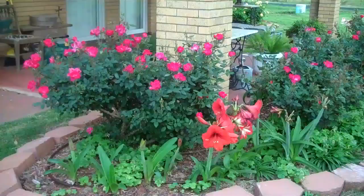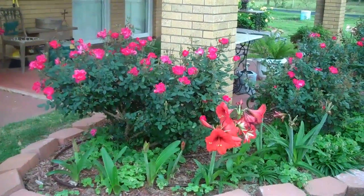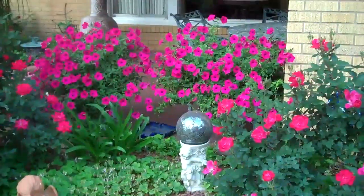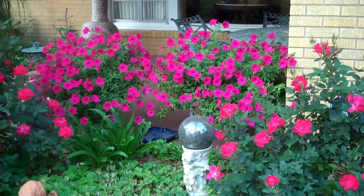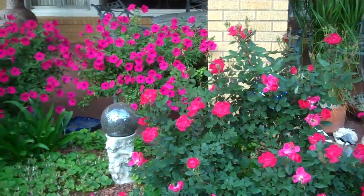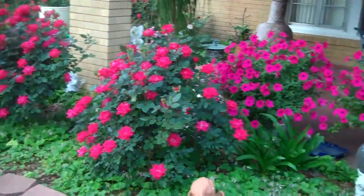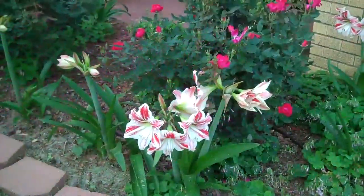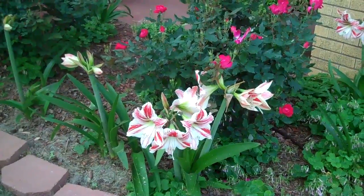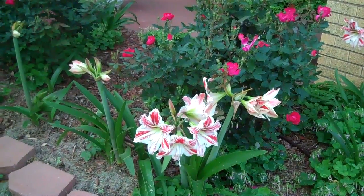Most of my roses around the house are of the knockout variety because they're bright and colorful, along with some amaryllis. Trailing petunias brighten this spot, along with the knockout roses along the front, one of the front porches. Here's one of my candy stripe amaryllis. This came from a friend at the post office.